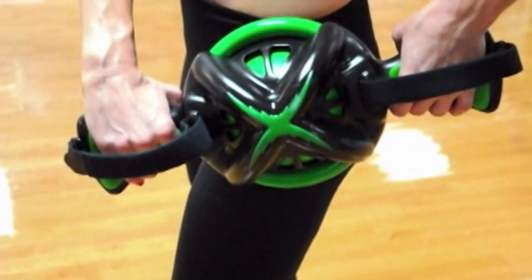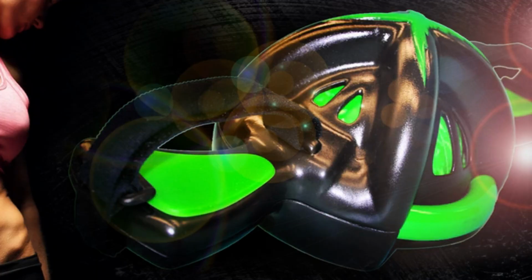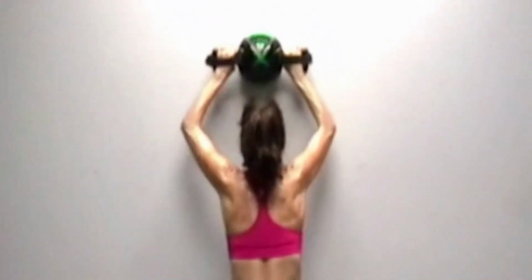5. The App Monster was designed to take your workouts to the next level of intensity. It was developed for all levels of athlete and fitness training to optimize core muscle groups and give you a monster of a workout.